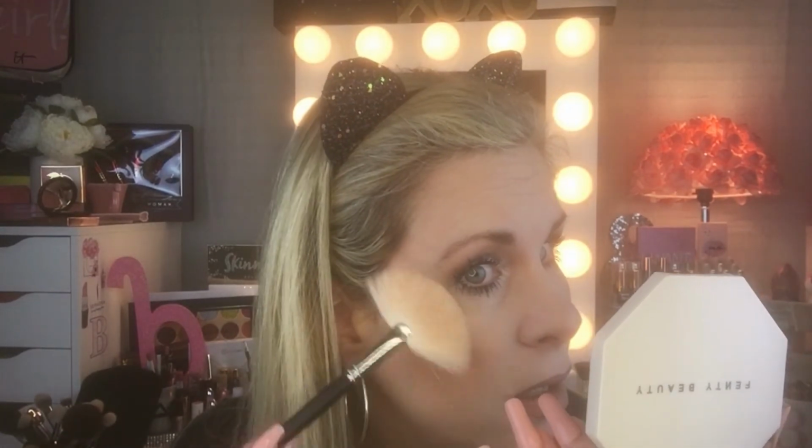When I highlight, all I highlight is just the top of my cheekbone. I don't go down into this area because this is where I have pore issues, and since I have more texture down this area, I try to keep the highlight away from there. So it's pretty. I like it. It's really subtle, but I can see that you can build it up. So that part of the highlight is really, really pretty.